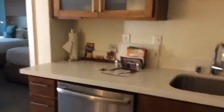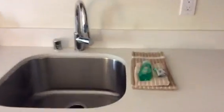This cabinet's empty. But this glass cabinet has dishes and stuff. And it comes with this. So this is a good hotel to come with kids. There's a sofa bed, living area, desk, TV.